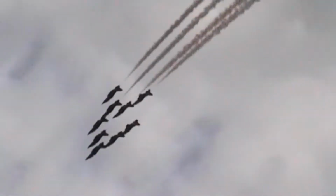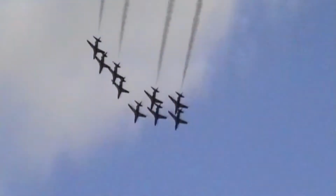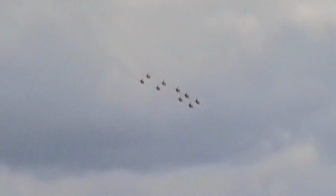Formation high in the sky. So ladies and gentlemen, the team fly away on 10 o'clock to our left-hand side. That concludes the first half of the display. That's the aerial ballet over with. Thank you.